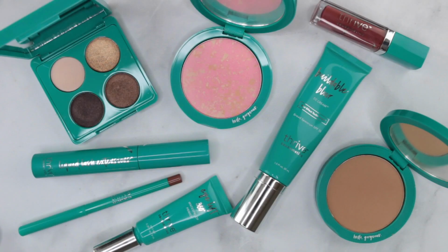So I think I've got close to a full face of products here. I didn't buy absolutely everything, but I bought the things that, A, I was interested in, and B, would allow me to demo a full face of Thrive for you guys. Let me zoom in. For these try-on videos, I always like to be as close as possible so you guys can see. So the first thing I'm going to do is actually prime my eyes and around my eyes.